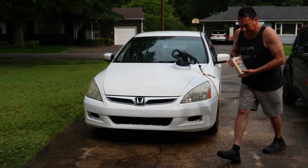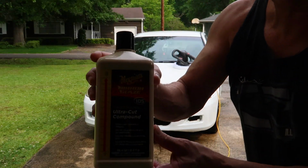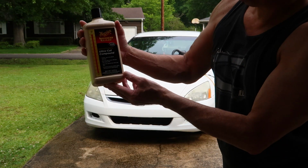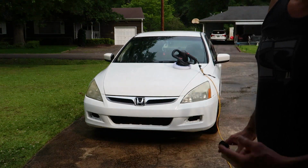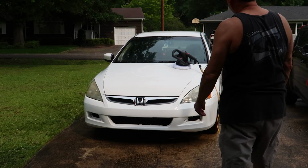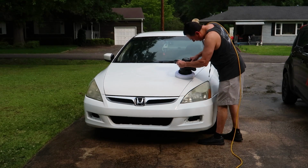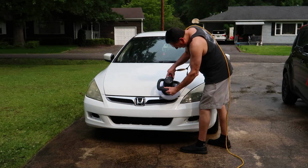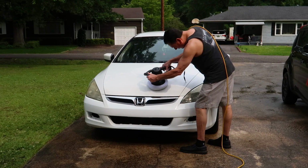Now when you're dealing with a clear coat in this kind of condition, you really need to take some cutting compound, and I really like this Meguiar's Ultra Cut compound, which is basically equivalent to a 1200 grit sandpaper. This will take a super fine layer off the top of the clear coat, and it'll really help get rid of any scuff marks, any type of mold stains. It'll even take the rust right out of your scratches, and it'll even brighten the lenses up just a little bit. But this is a good way to start off when your clear coat is in this kind of condition.